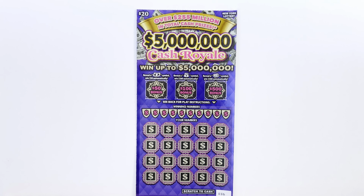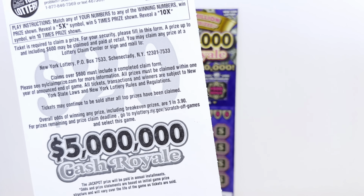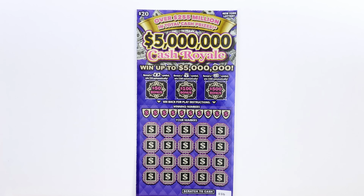Just have to see when we scratch these off if we can get lucky, maybe find a $500 winner on our tickets here today. The odds of winning on these are 1 in 3.9, so odds not necessarily in our favor since we only have three tickets to scratch off, but we'll just have to see. It's part of the game.